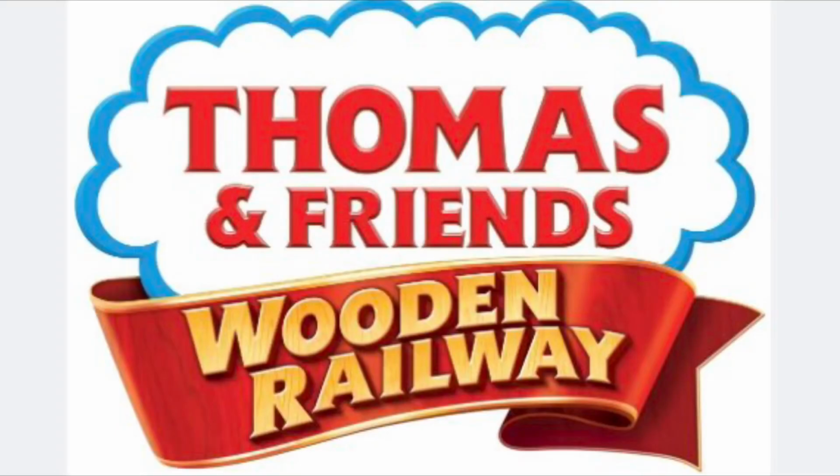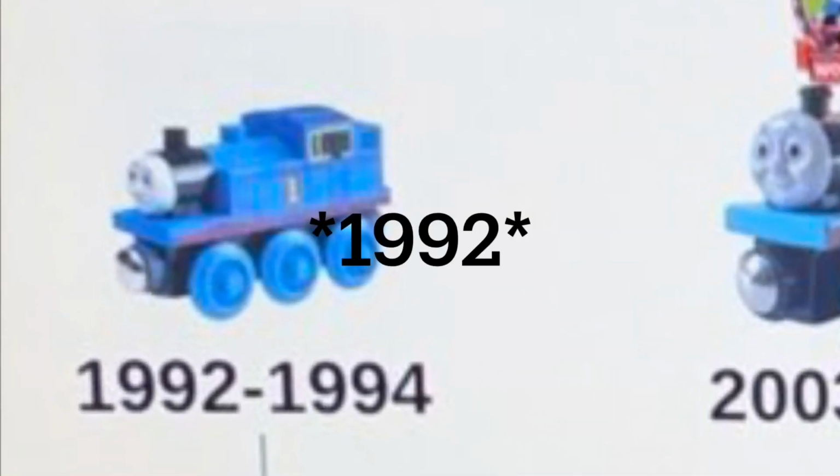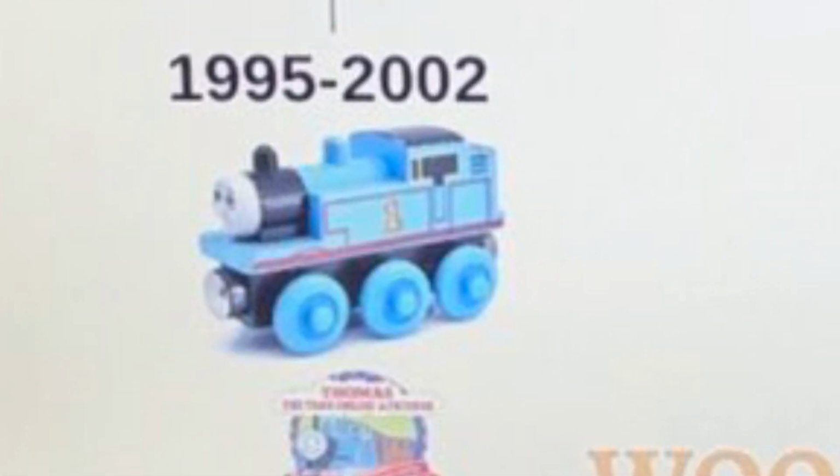The wooden line has, for the most part, gone under the title of Wooden Railway, but the designs of the trains have received several revisions. The first edition in 1995 by Learning Curve looked like this, a bit simple and rough around the edges, but not bad for a first start. The rendition in 1995 replaced the wooden smoke box with a plastic one before, in 2003, the brand received a refresh with bigger faces and more detail.